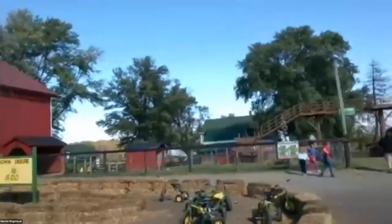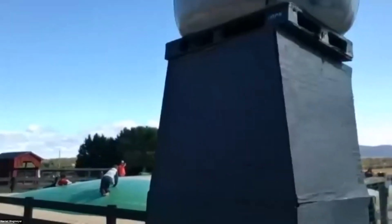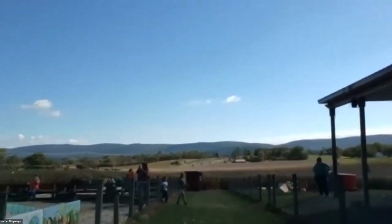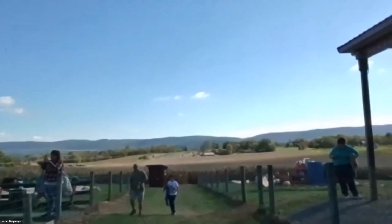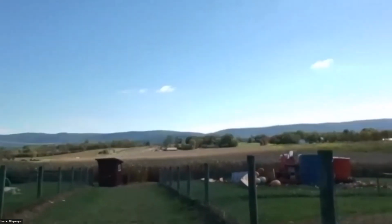So here we are. I'm just going to turn my camera around. You can see a little bit of what's going on at the farm right now. And then this is the pathway down to the corn maze. And you can see the field in front of me. Wow, your farm looks amazing and so much fun for a fall visit.